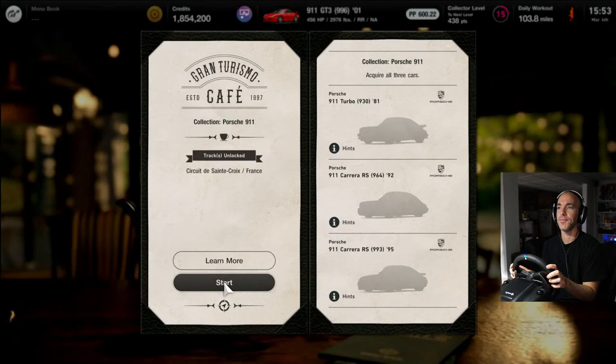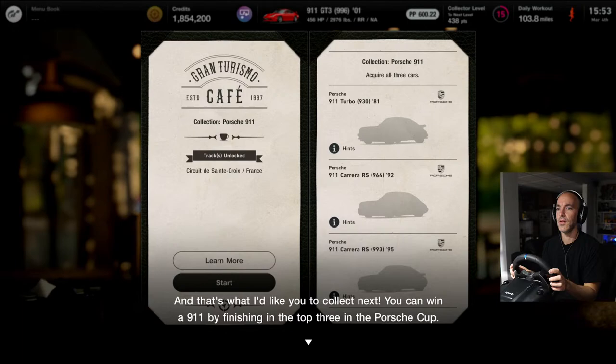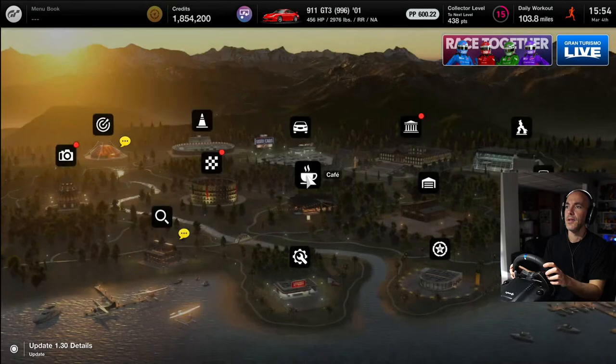The Porsche Cup. Okay, is that... That's one of the championships, I'm assuming, right? You can win a 911 by finishing top three. Okay, so that must be in a championship. Let me go see if I can find that championship. I didn't see it on my list. All right, let's see. World Circuits, and it must be a championship that's down below here that I missed or didn't do.